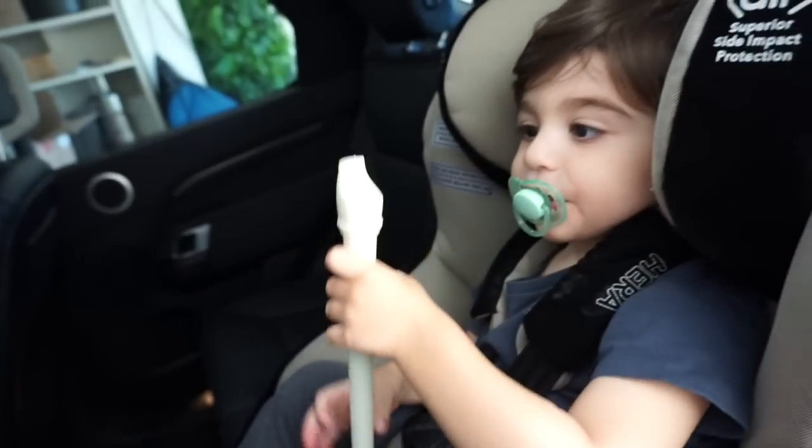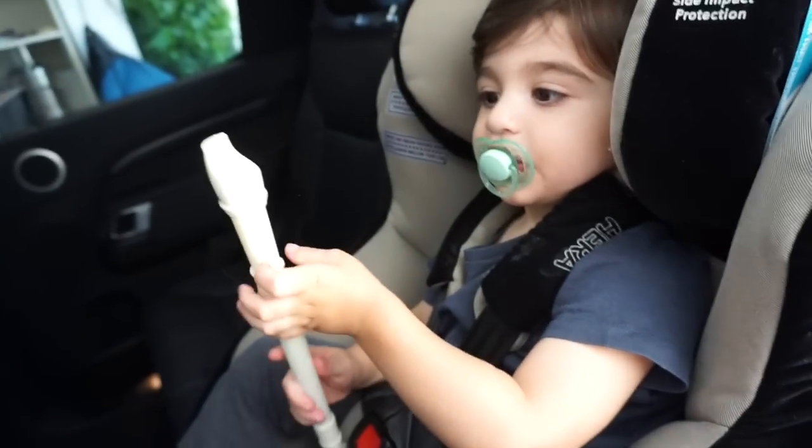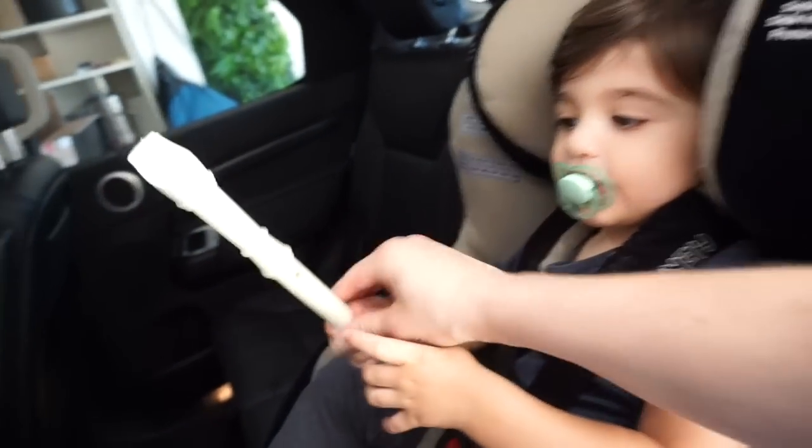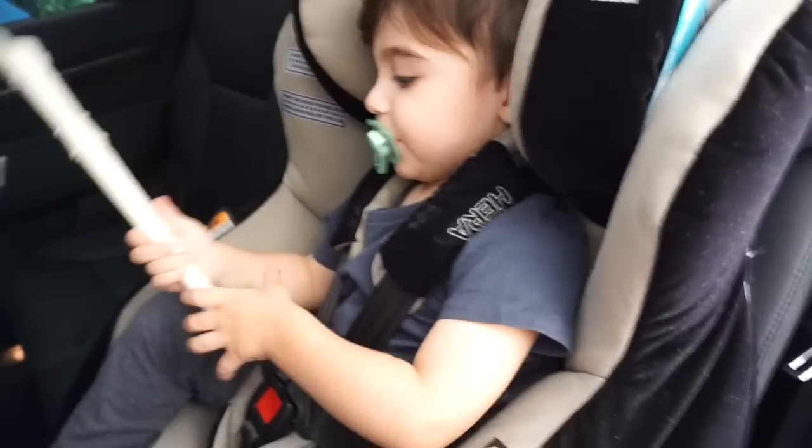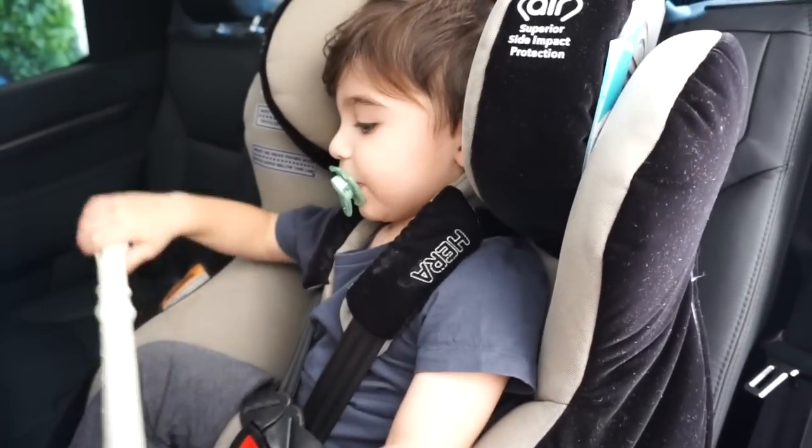Isn't it cute? Nana got that for you. It's a recorder. Mummy used to have a recorder. She was practically in the symphony of recorders in primary school.